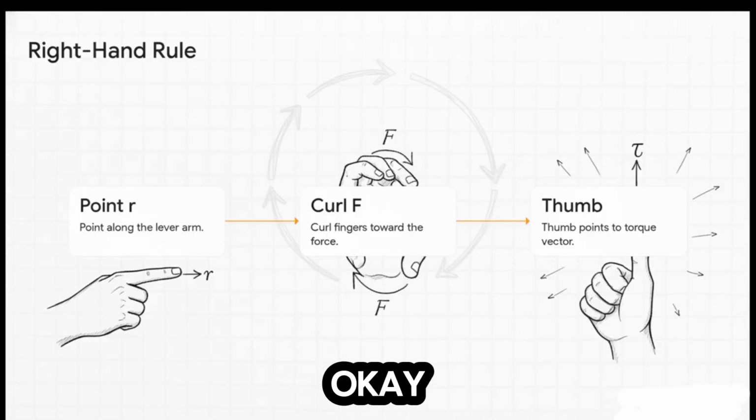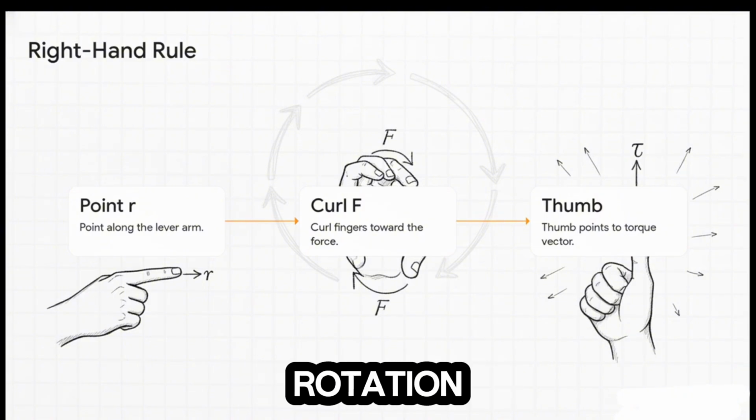Okay, before we wrap this up, we do need to talk about direction. Since torque is a vector quantity, because of that cross product we talked about, it actually has a direction that points completely perpendicular to the rotation itself. We figure this out using the right-hand rule.